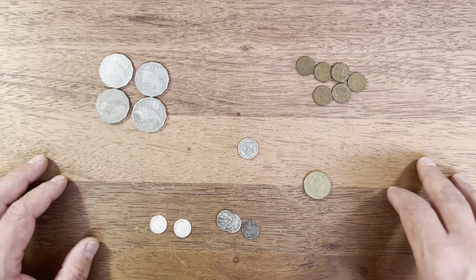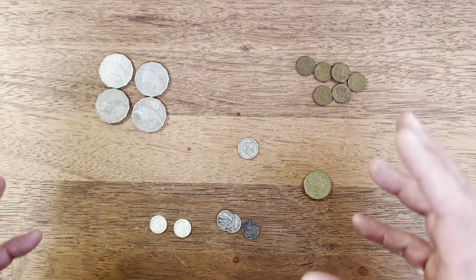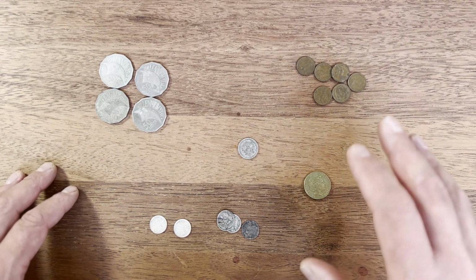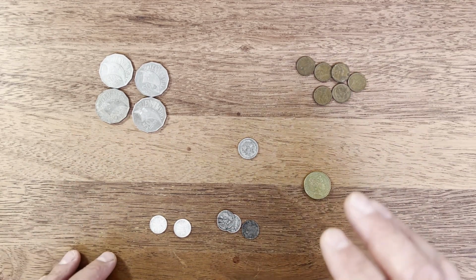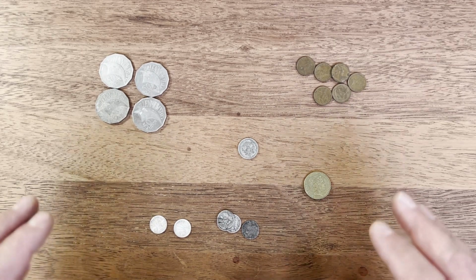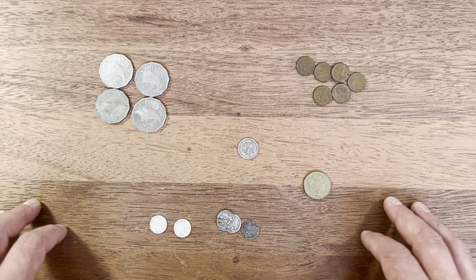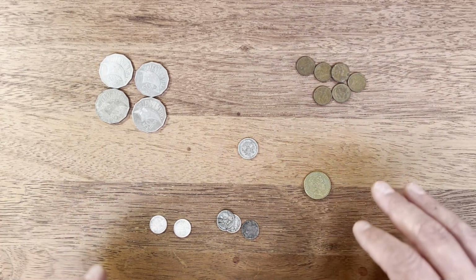Today we're going to talk about the most collectible and most valuable coins you can find in your pocket change in Australia. So for this special Australia Day edition, I thought let's go through some of the key errors and coins to look out for when it comes to coin collecting in Australia, and some of the values that you can get with these coins, graded and non-graded as well.